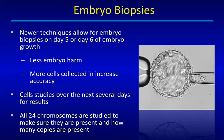Question would be, does the embryo biopsy cause harm? And based upon the latest studies, there appears to be very little, if any, harm done from the embryo biopsies.